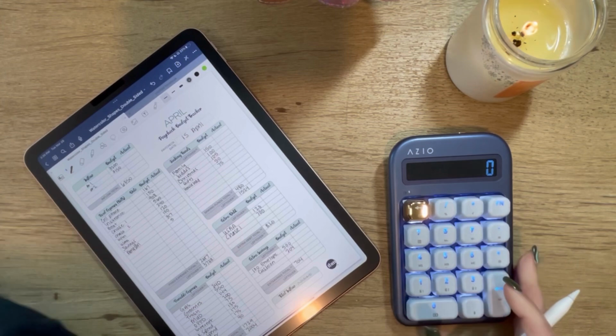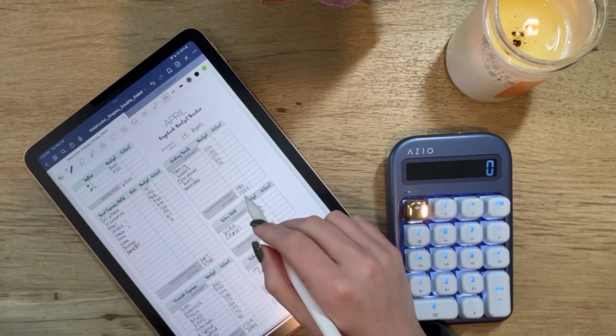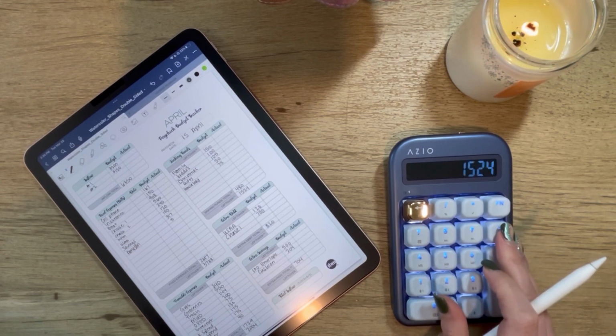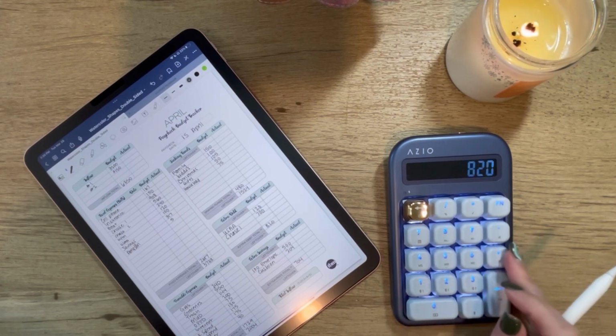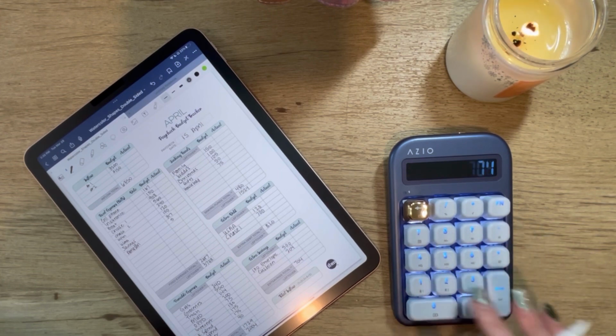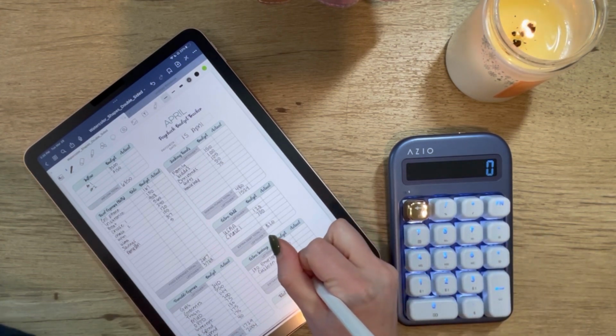So let's make sure that we are at 0. So we had 1524 left over minus the 820 minus the 704 gives us 0.